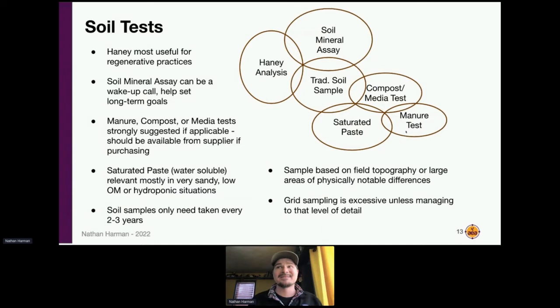Compost media test, manure tests. You have to take those. If you're selling, say, compost, then you need to be able to provide that to your customer. If you're buying it, you should be able to ask for that test for free. Obviously, those matter if you're using those materials.